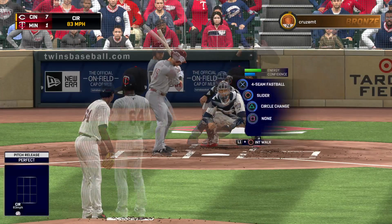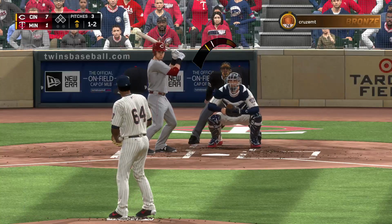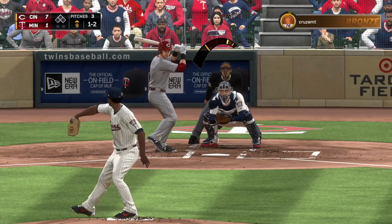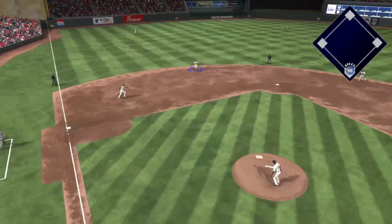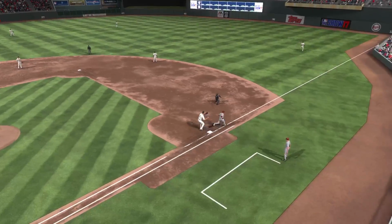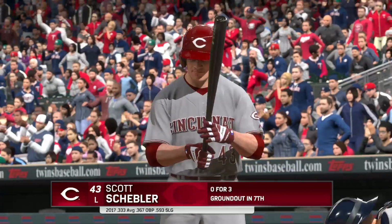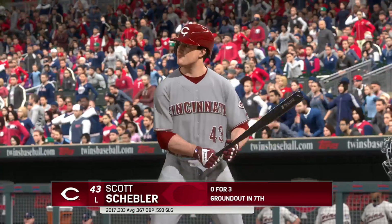And he'll try and tempt him with one in the dirt, but he'll hold back here. It's 1-2. And the pitch. Hit to short. Simmons is there. Throw on to first for the out, and that is how the 9th inning gets underway. Now batting. Stepping into the box, fielder, Scott Schebler.